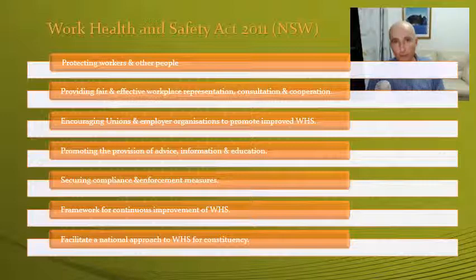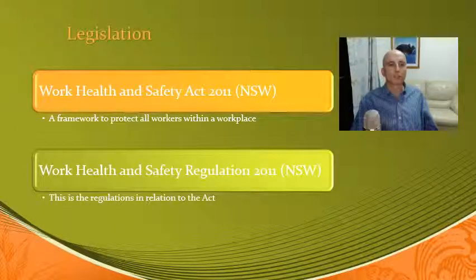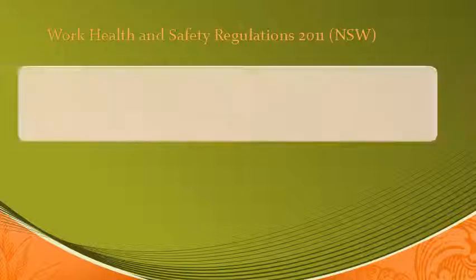Also, compliance is very important with the Act, making sure that people meet their obligations. It's a framework for continuous improvement of work health and safety for all of us. And it also is there to facilitate a national approach to consistent WHS across Australia. So just like the food safety legislation, the Work Health and Safety Regulation, which is of the same year, these are the regulations in relation to the Act. Let's have a look at the regulations.